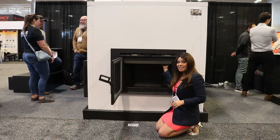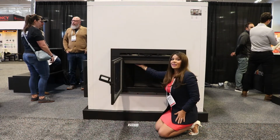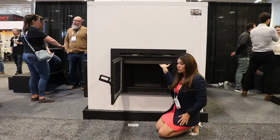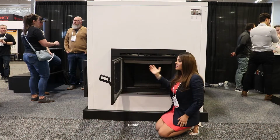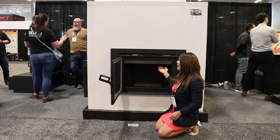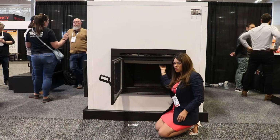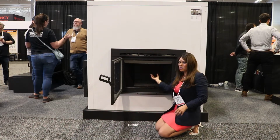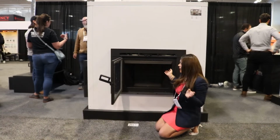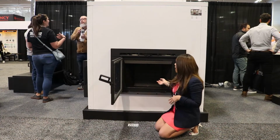Now they did replace the air tubes at the top with this really nice stainless steel baffle with the air holes, which is really nice because when you have such a large viewing area like this, you really don't want to have any obstruction with the air tubes going across the top. Sometimes those air tubes hang down. They look a little funny when you have this beautiful fire going on inside your fireplace.